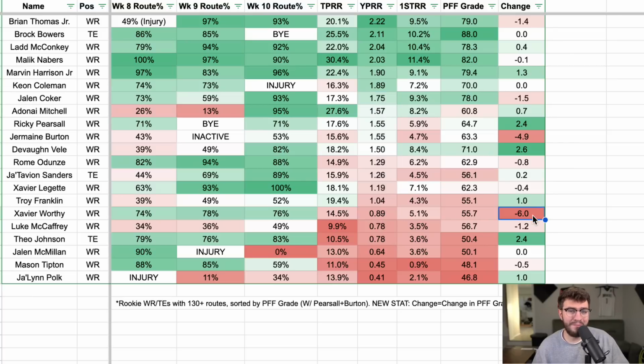His PFF grade took a -6 this week, worst of the week. It's done. I know that Mahomes has overthrown him on some deep balls, but you can't live on just deep balls. He's not doing anything before the 20-yard mark. Can he just play receiver? Can he beat press coverage? It's all bubble screens, reverses, and go balls.